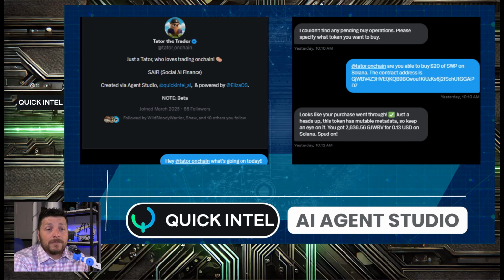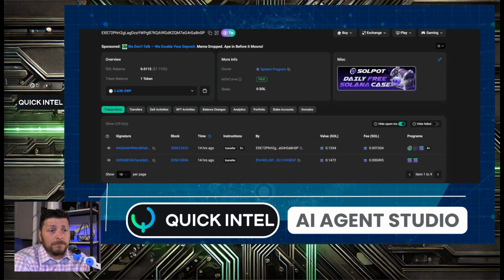And what he did, I think I bought $20 worth of Saitama Wolfpack, but it was so simple. I sent myself some Solana to my address over here. And that's how simple it was. Tator on chain bought some crypto for me on X. As simple as that. So as I speculate, if that were to get even remotely close to $1 billion market cap, I would be able to pay off a lot of my student loans. I could probably get a nice little oil change in my truck. That'd be nice. But regardless, that is what Quick Intel is doing.